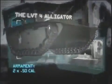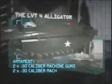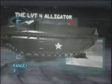Armament, two .50 caliber and two .30 caliber machine guns. Range, 300 miles on road, 75 miles on water.